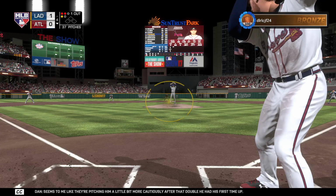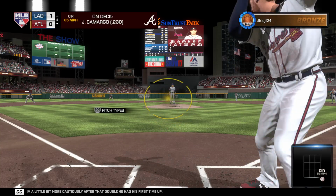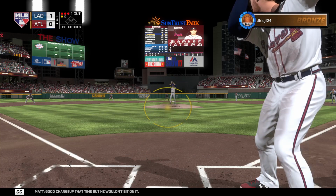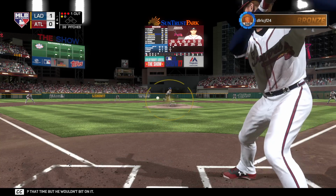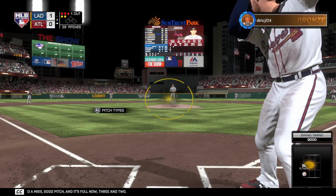2-1. Seems to me like they're pitching him a little bit more cautiously after that double he had his first time up. Good changeup that time, but he wouldn't bite on it. Swing and a miss. Good pitch, and it's full now. 3-2.